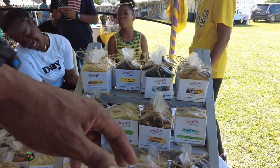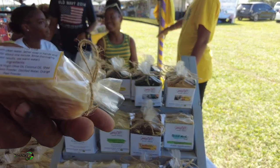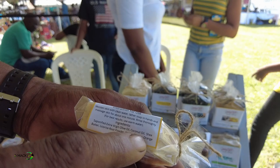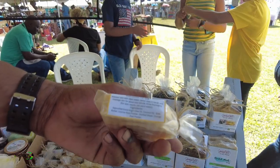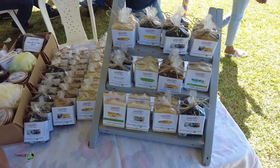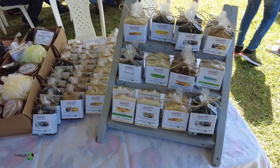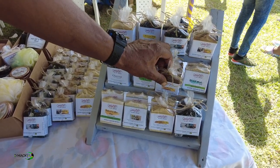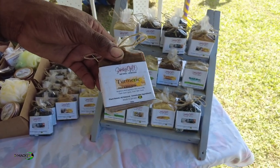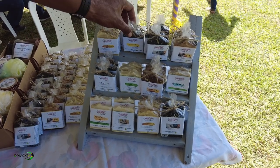Yes, we have all natural soap. This is a complexion bar, with all our ingredients on it, right? Yes. We do the extra virgin oils and olive oils and coconut oils and shea butter and all that stuff. We do not mix no soap without the original formula. And we don't use no byproducts or nothing. It's all natural. Even the turmeric soap, if you notice the color of it, it's all natural turmeric.